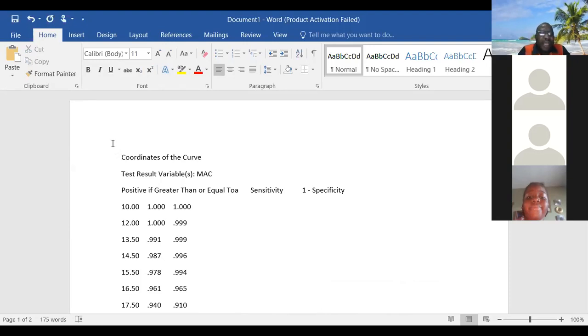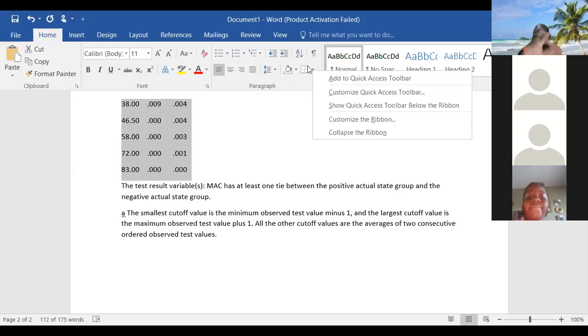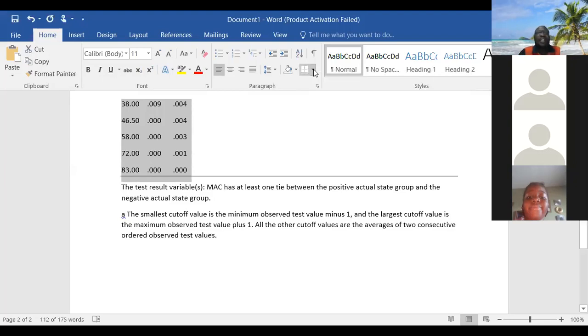What we do, I just want you to copy it. I want you to copy and go and put it on Excel, because we want to do something. You cannot paste directly from SPSS to Excel. It will not allow you. That's why I asked to bring it to a Word document. So you now copy, go and put it on Excel.